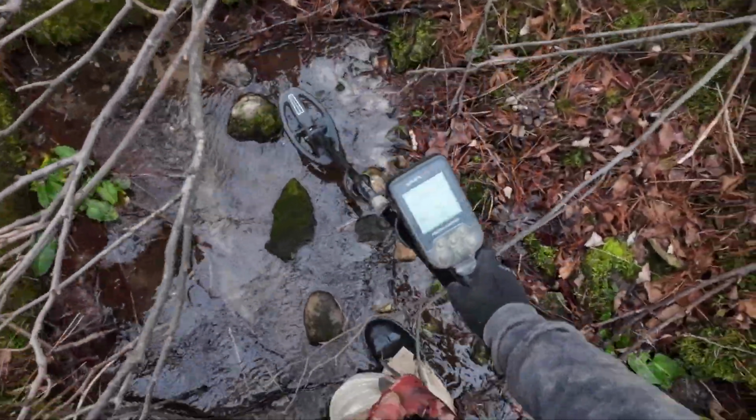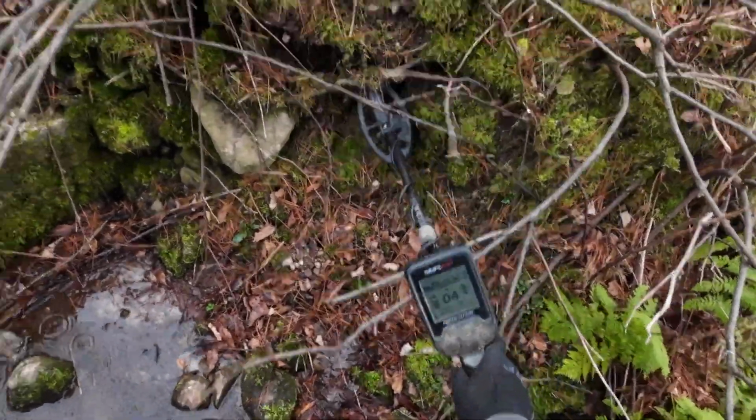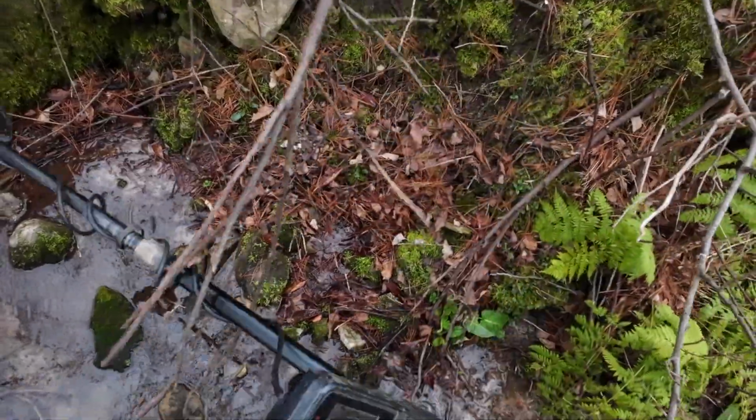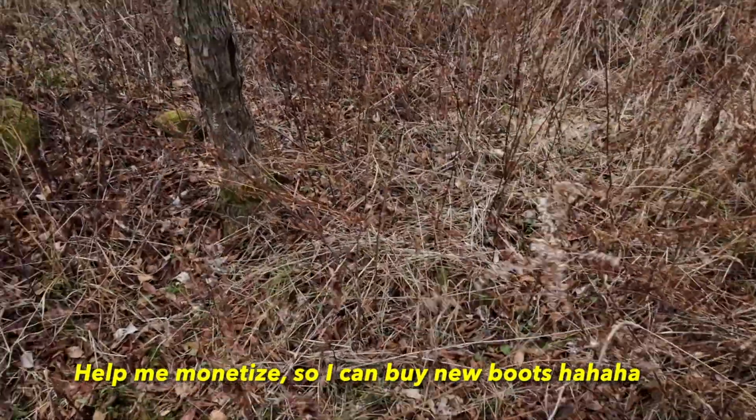I've learned two things. One, there was a water source here. Two, I have a hole in my boot. So I'm not gonna walk around in water anymore. All right. Ooh, my foot is cold.